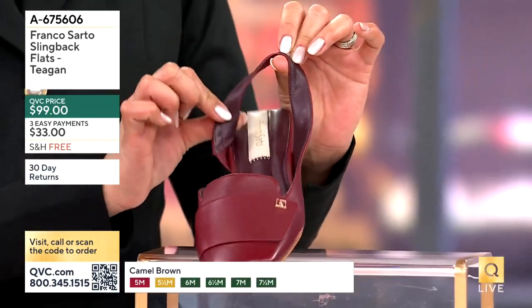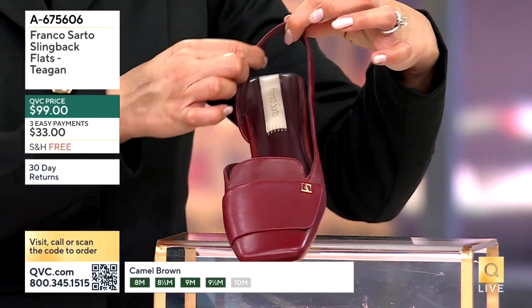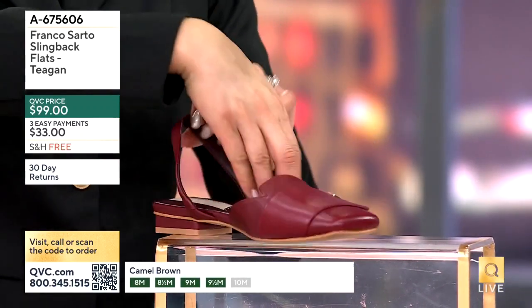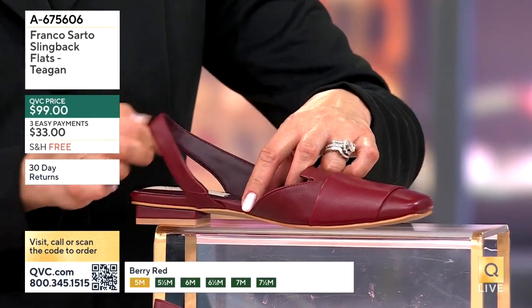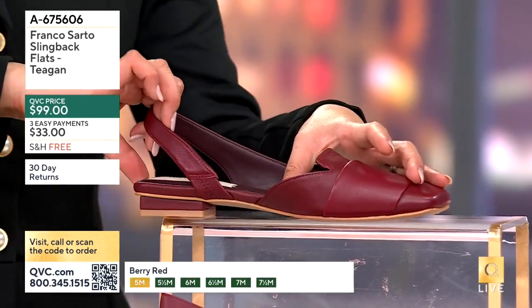Well, that's what's great too, is that it has eco-conscious lining in the back, so you know that the actual slingback is not going to slip off. Plus the goring, the elasticity, is made so that it fits you.